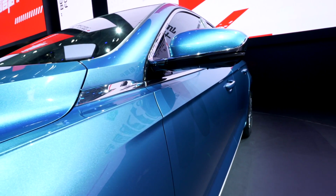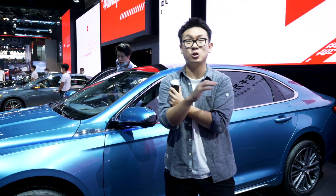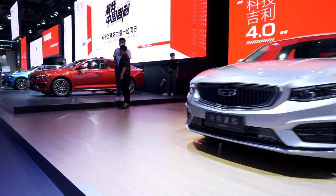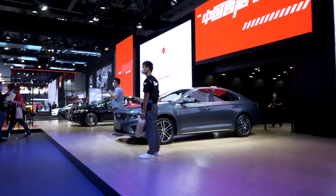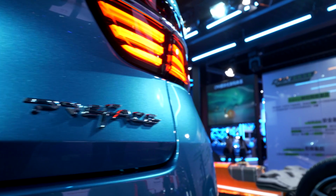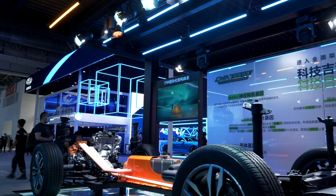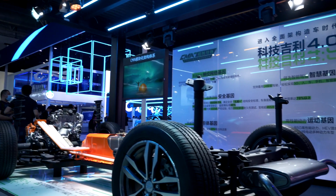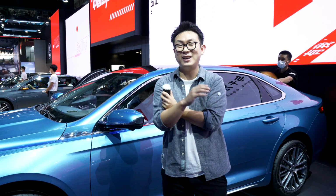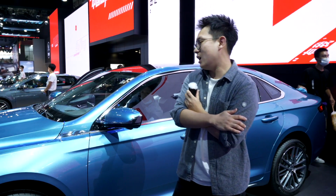So this is a Geely Preface. It is actually the most important car for Geely this year. As you can see, up until tonight, the majority of the stand are showing the Preface only. The reason behind that is actually the Preface is the stock car for the 4.0 era, which means it is the second production car to be using the Geely 4.0 CMA modular architecture, and its design language will be applied for more upcoming cars of Geely.